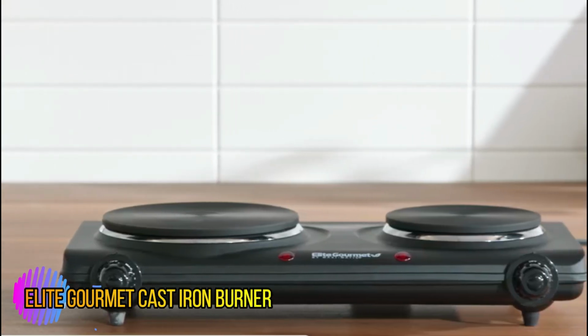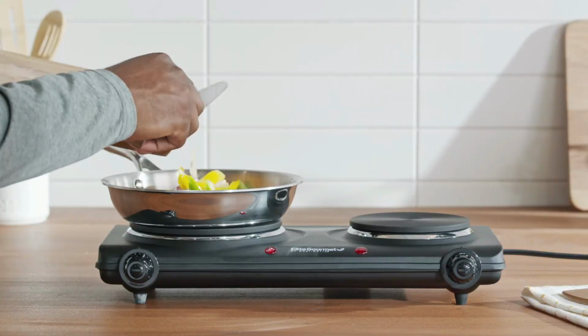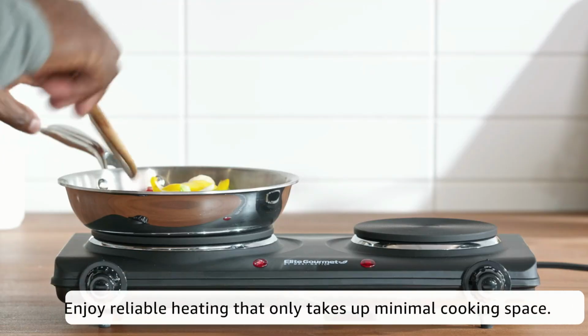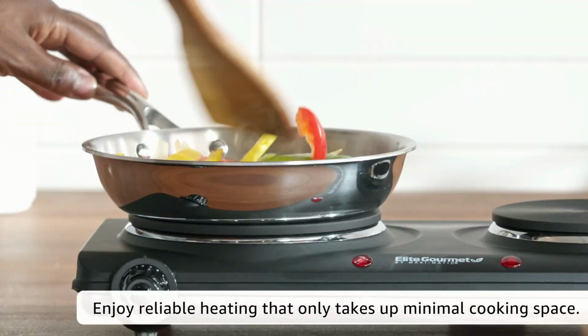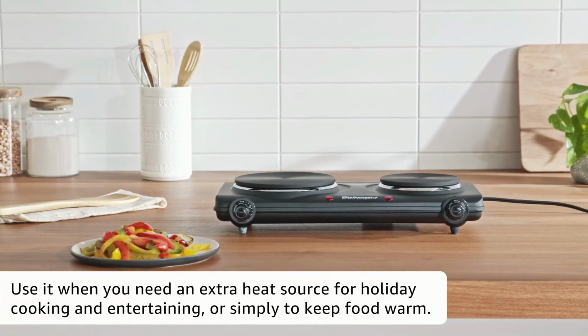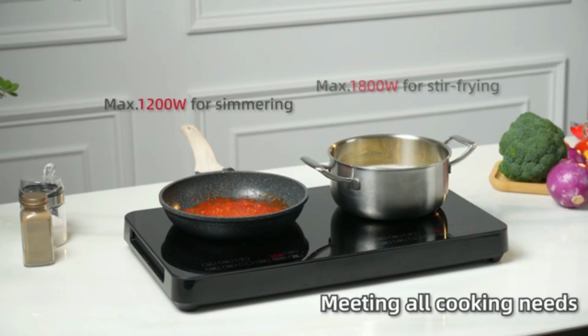Elite Gourmet Cast Iron Burner, easy to clean. 6.5-inch and 5-inch cast iron flat cooking plates are non-stick and easy to clean with a damp cloth or non-abrasive sponge. Adjustable temperature. Quickly reach and sustain the desired low, medium, or high heat settings with the variable temperature knob to keep food warm or boil hot water.